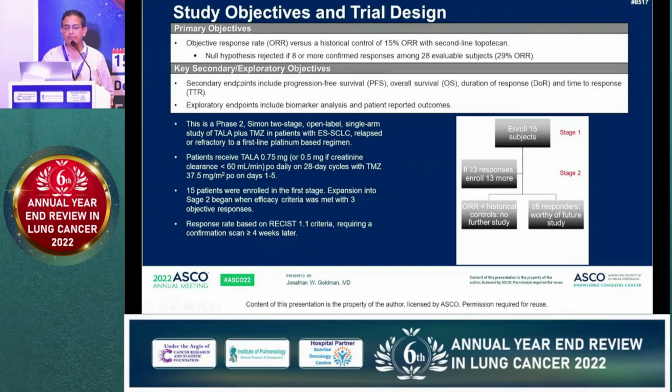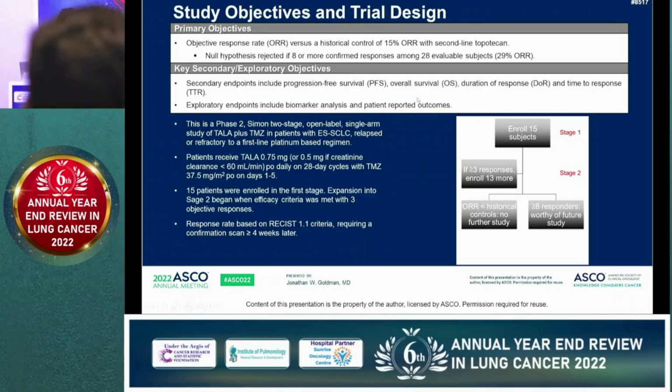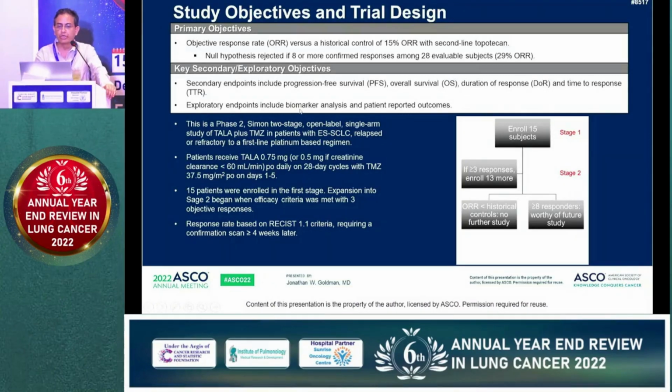The key secondary endpoints were the standard ones: progression-free survival, overall survival, and duration of response. And exploratory endpoints include biomarker analysis and patient-reported outcomes. So this is a study of talazoparib plus temozolomide in extensive-stage SCLC, relapsed or refractory to first-line platinum. So they included even some patients who had a platinum-sensitive relapse; still they were taken in this study.